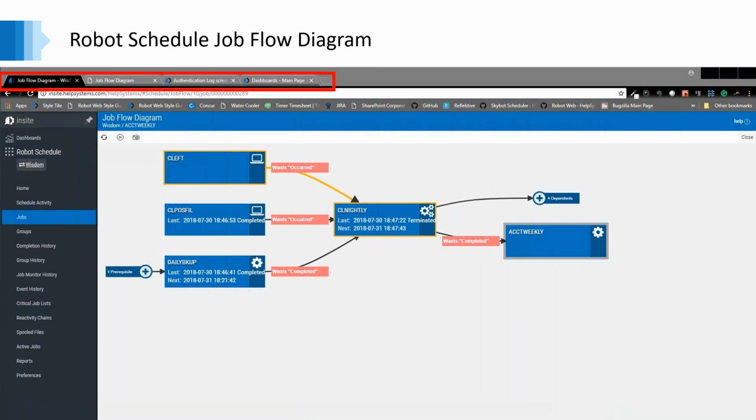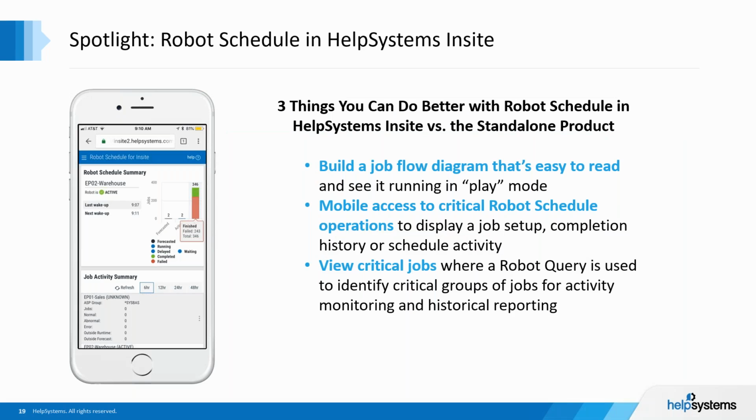One of the things I really, really love about Insight is its mobile capabilities. And I've used this mobile capability sitting on an airplane. I had a robot job that I needed to put on hold. And so I simply fired up my iPhone. I started my VPN client back to the office. I fired up Insight in Safari, and I was able to navigate into Robot Schedule and find the job and put it on hold.